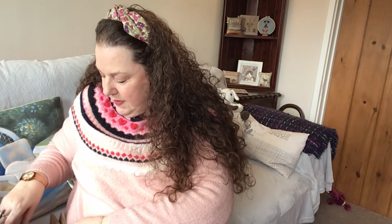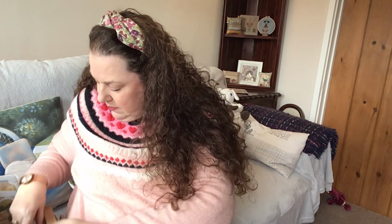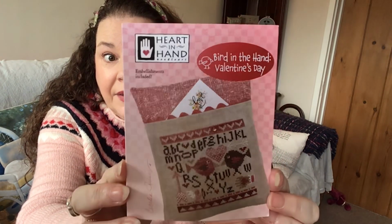Right, I think I will go on to plans. I haven't quite decided what my February piece is going to be, my focus piece. Just looking for something. Here it is. But with it being Valentine's Day, hence my jumper, coming soon, I thought that this might be, not my focus piece, my new start for February.